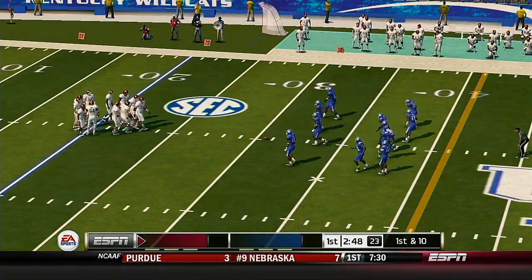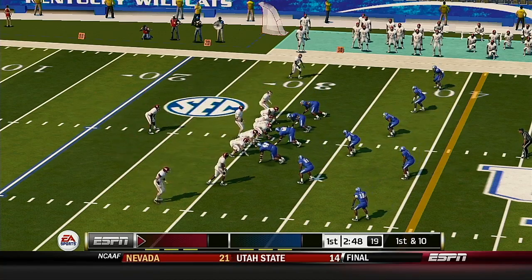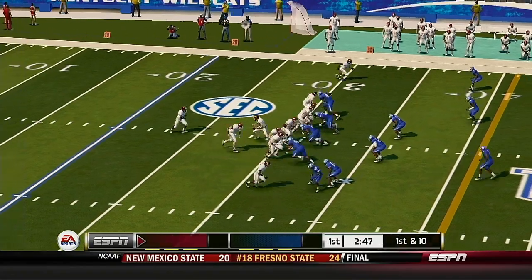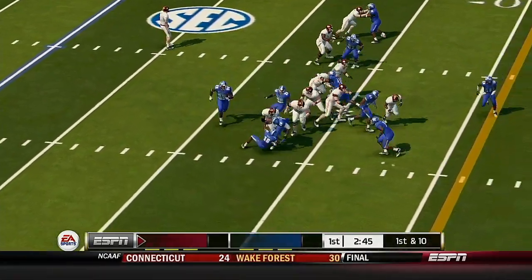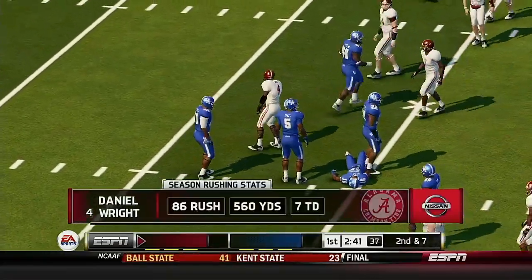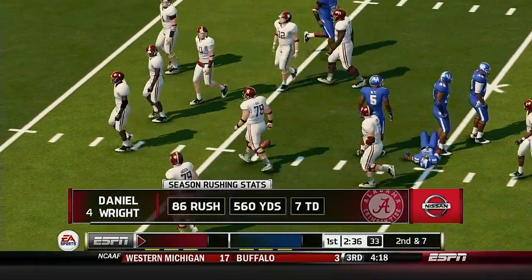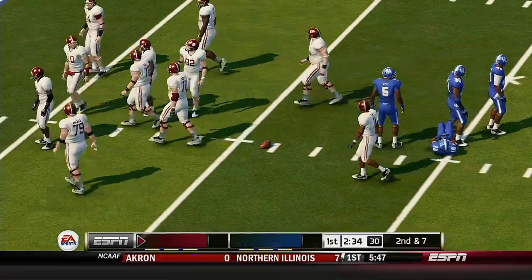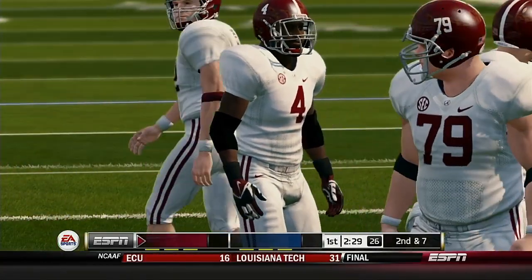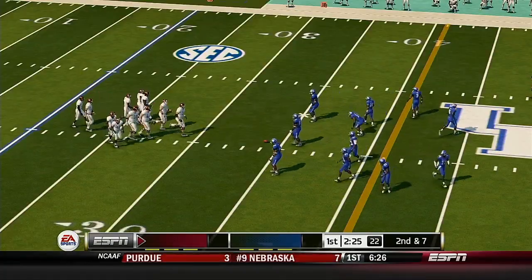The quarterback leads the team out on the field for the first drive. Run to the outside. Wright's the kind of guy that could end up with some national honors because right now he's leading the conference statistically. Second down and seven. Ball on the 34.